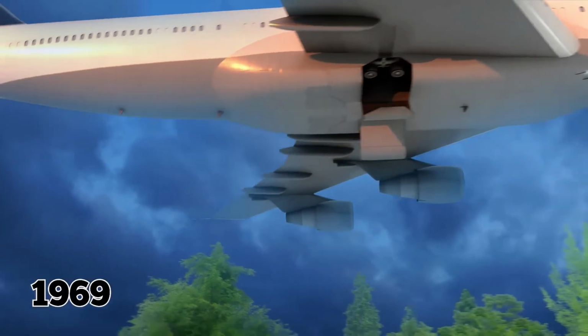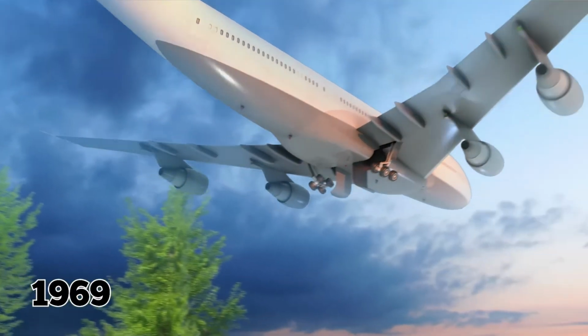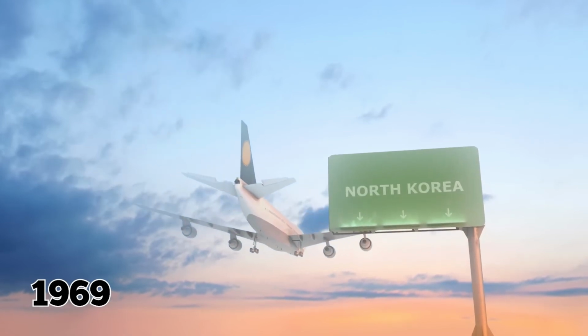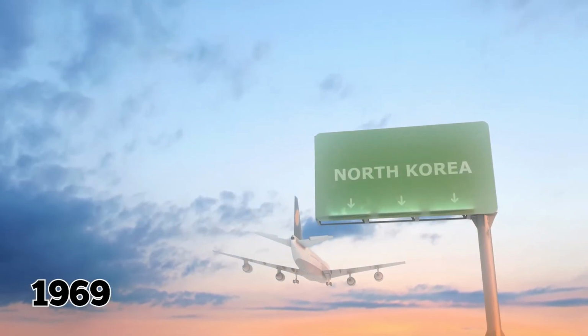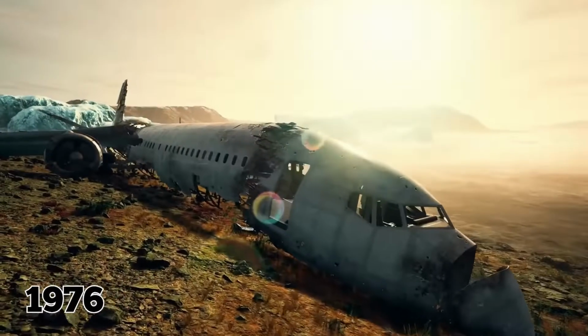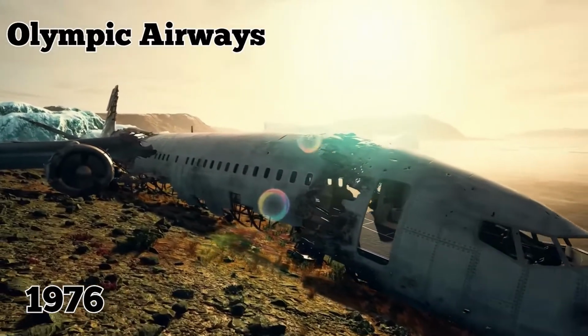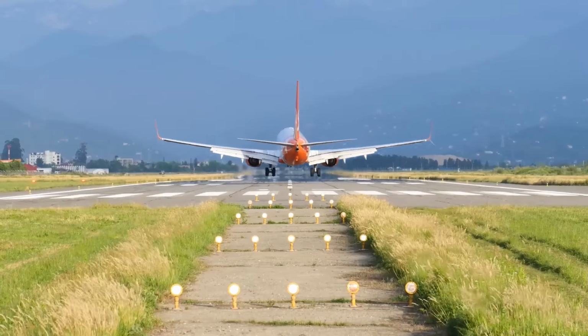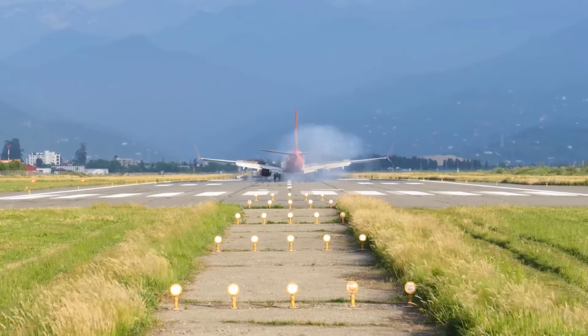In 1969, a Korean Air flight was hijacked over North Korean airspace. The plane, crew, and passengers are allegedly still being held captive on North Korean soil. In 1976, an Olympic Airways plane crashed into the side of a mountain near Kozani, Greece. The plane's history is littered with forced landings, runway overruns, and being abandoned at sea.